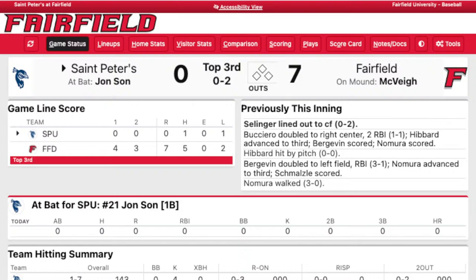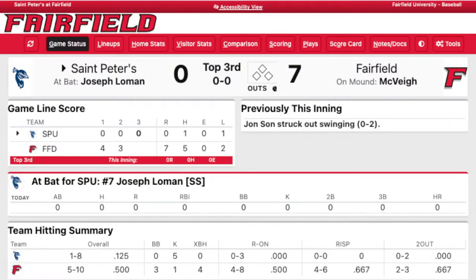And what a back-to-back-to-back heaters from McVay to Sun to put him down. And that would be one away for the shortstop, Joseph Lomagino. If it ain't broke, don't fix it. Oh, for sure. Three straight times right there. That'll be his fifth strikeout of the day for McVay. McVay working to the nine-hitter, Lomagino.